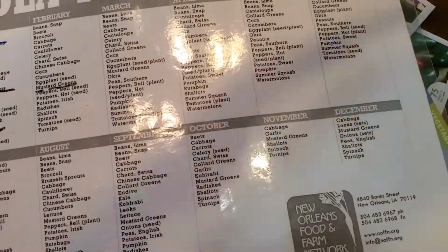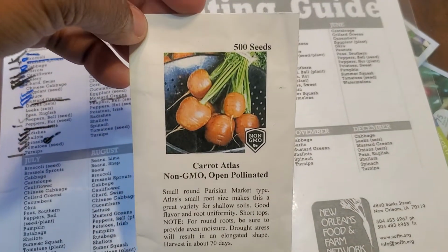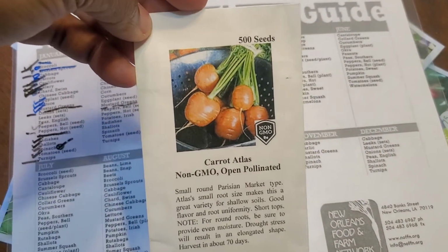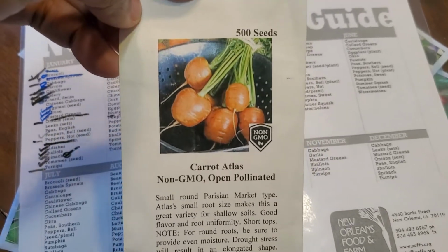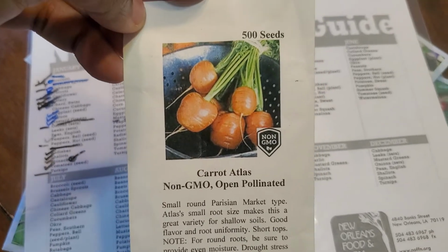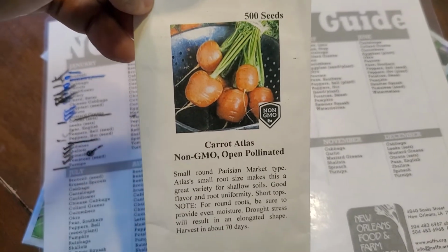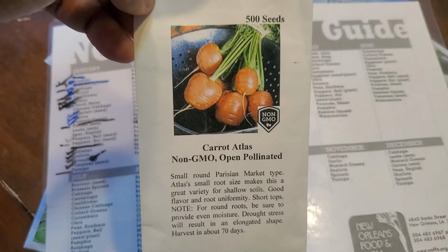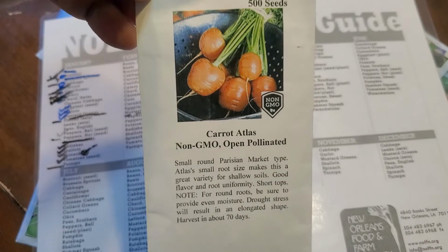And I do have some other seeds that I got, particularly for my AeroGarden. I mentioned that I was trying to grow some carrots, and this is the particular carrot variety that I got, these Carrot Atlas. After having grown those French breakfast radishes, I thought I wonder if I could find some carrots that might grow in a similar fashion. And I came across these online.